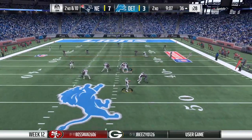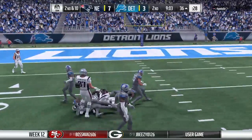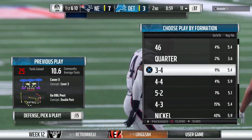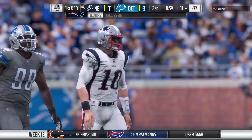Back to the air on second. It's Garoppolo. And Cooks hands it over the middle. And he gets this one all the way down inside the 15, just shy of the 10. A really nice gain of 25 yards.